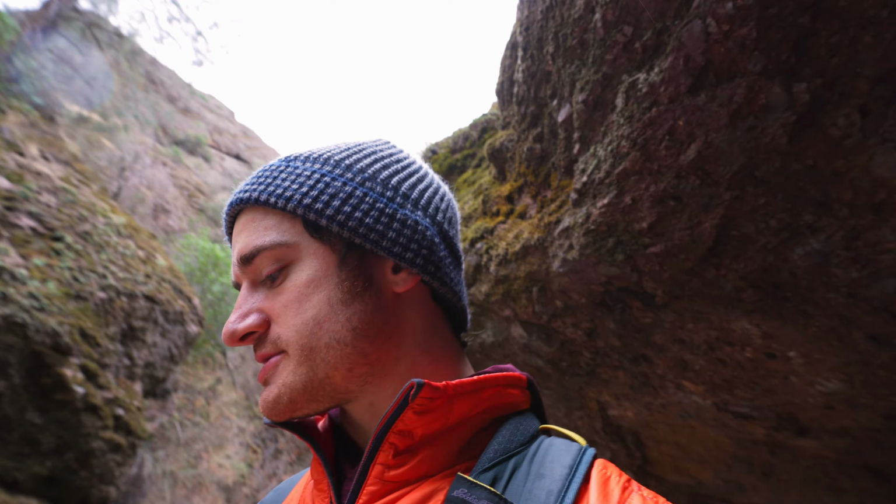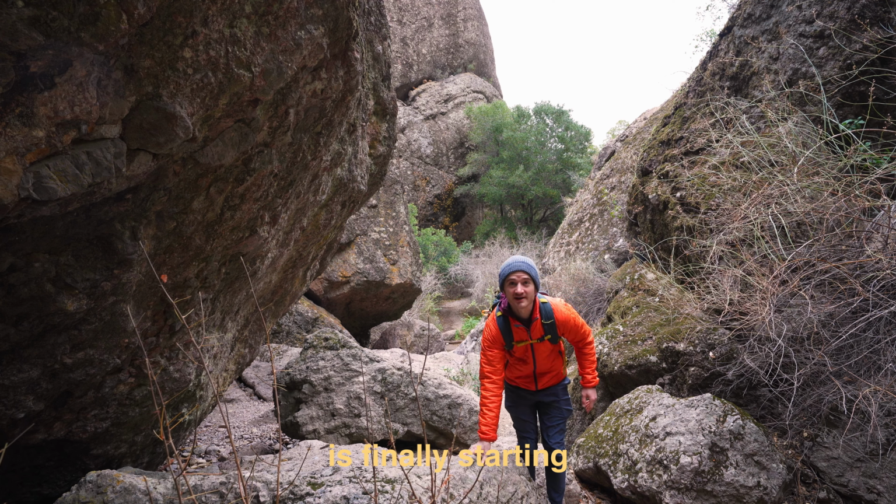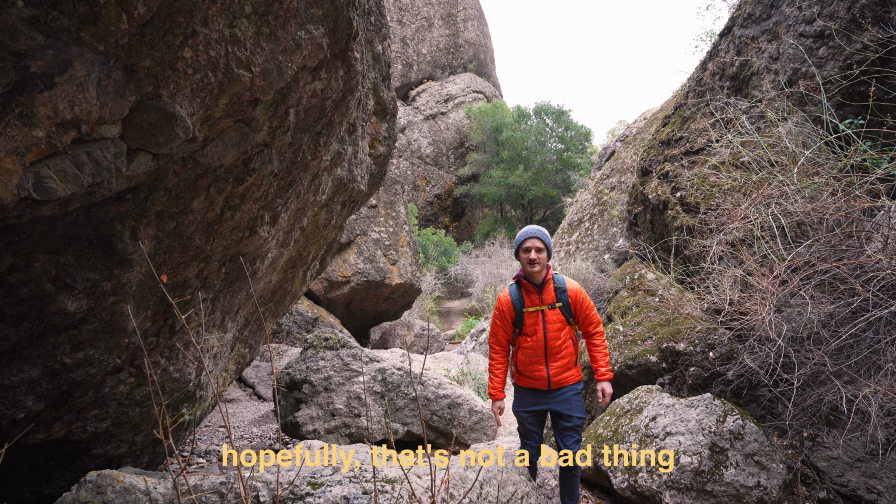So when they say caves, I still am unsure because I haven't seen any pictures if they mean a true cave, like solidly underground, or if they just mean things like this where it's just boulder field and you can walk beneath precariously balanced rocks. The promised rain is finally starting. Hopefully that's not a bad thing.